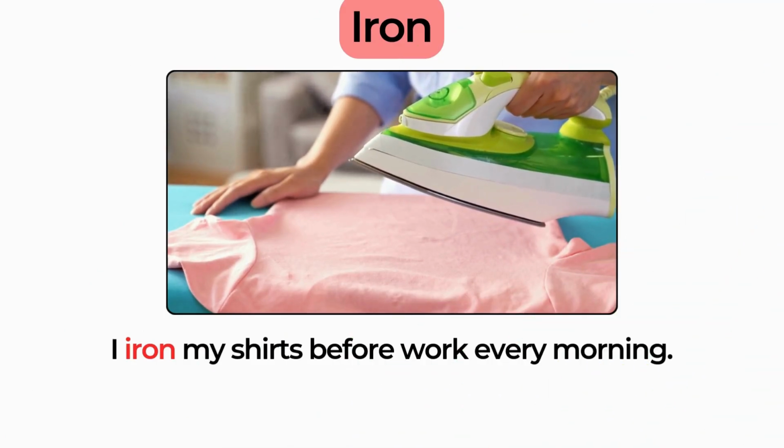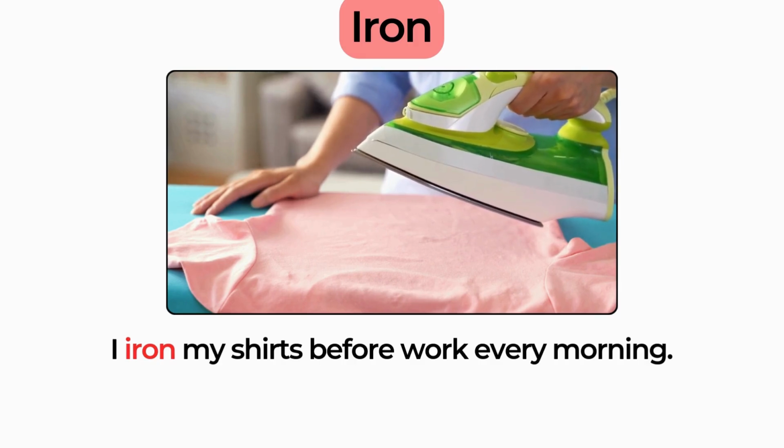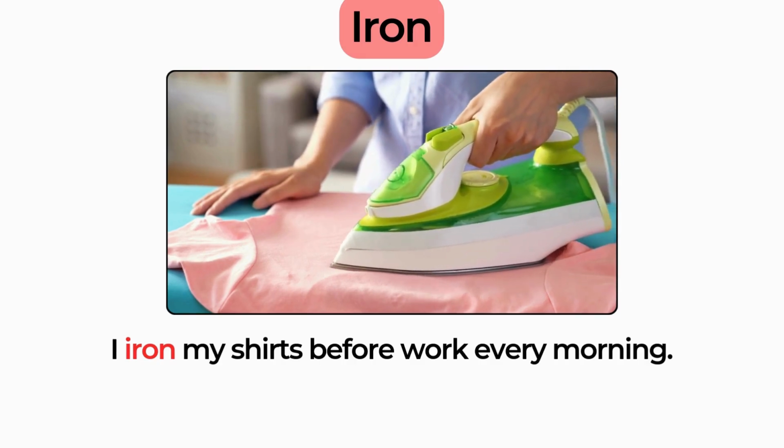I iron my shirts before work every morning.